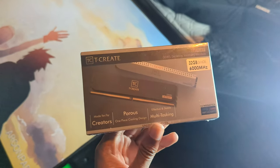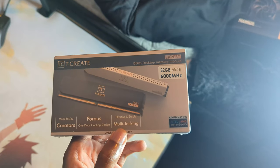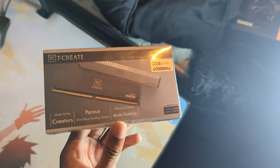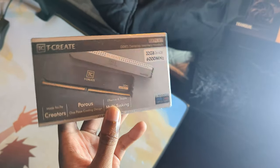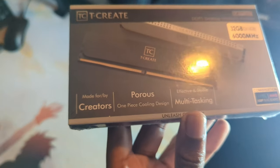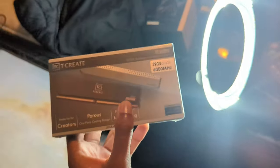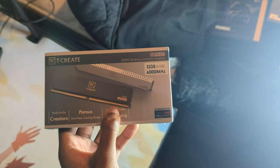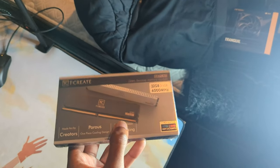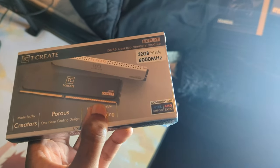All right, so now we got the T-Create, 32 gigabytes of 6000 megahertz RAM. So yeah, this is gonna be good for effective multitasking and stuff like that. We even got the One Piece theme. Like, come on, guys. One Piece design, you already know, bro. But yeah, this is gonna be good. I'm pretty sure right now the standard is rising to 32 gigabytes, but let me know if I'm wrong in the comments below. And we should also have AMD EXPO, XMP, all that stuff.